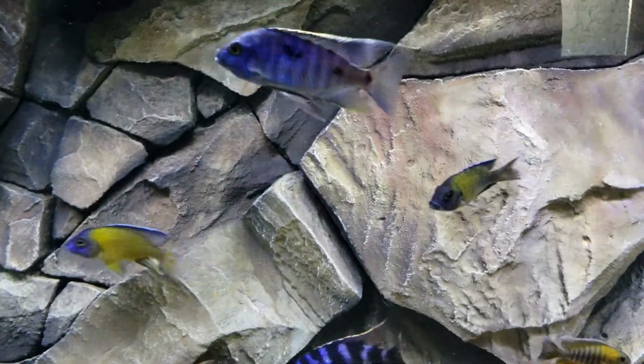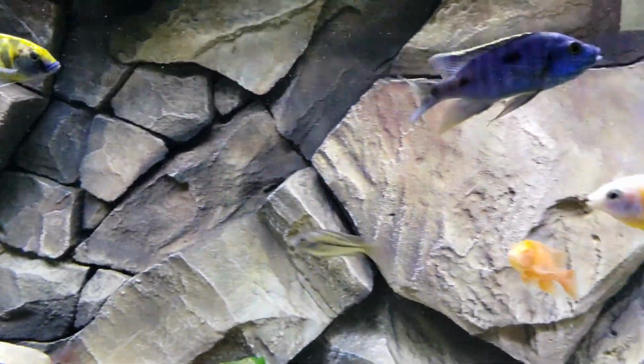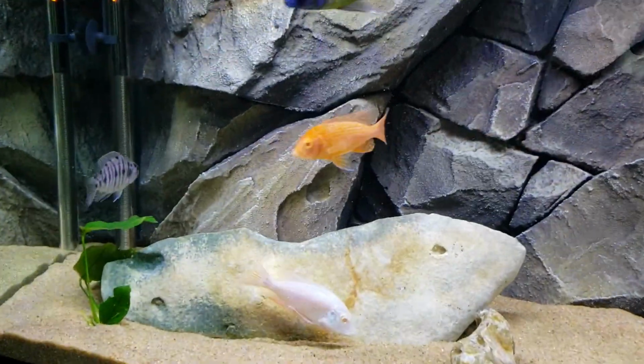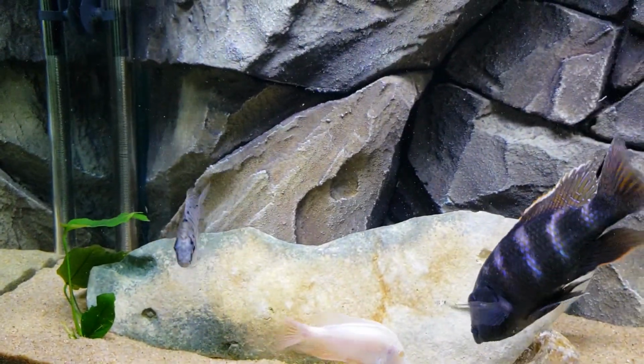My Azureus looks epic. Look at that footage. Great looking fish. Just got done feeding him, so it is a little dirty in here. Pombo Rocks yellow chin. He's yet to color up, but he's still kind of a tiny guy. He's give or take about 3.5 inches.